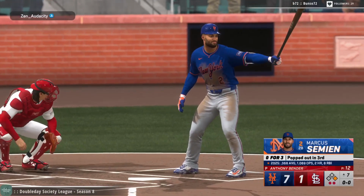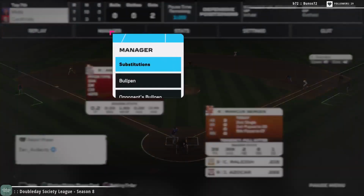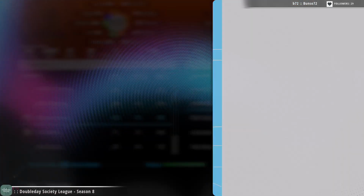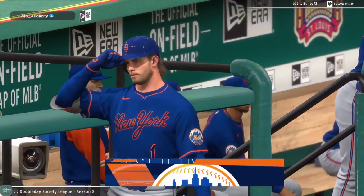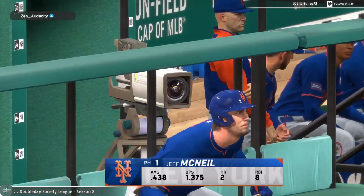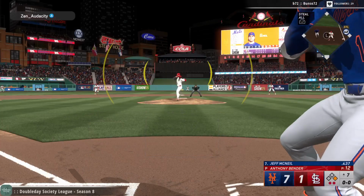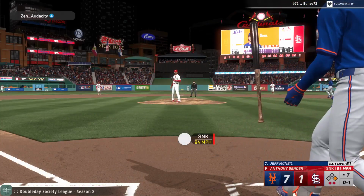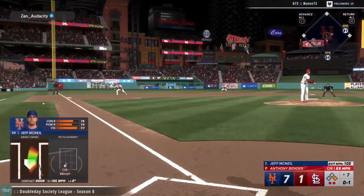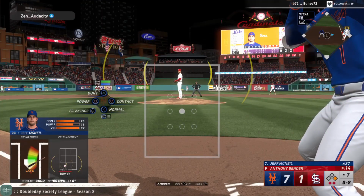Here's the second baseman, Marcus Semien. Mets going with a pinch hitter, Jeff McNeil. The runner on first with 2 gone for him. That one fouled off. Guerrero off of first with 2 away.